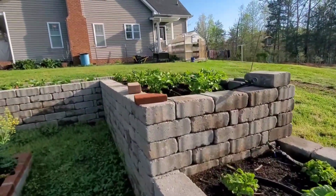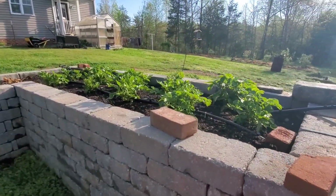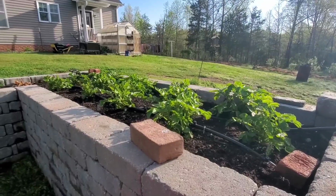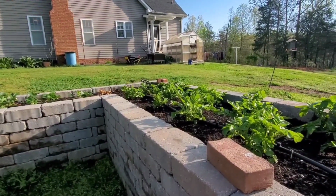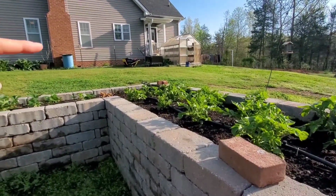And this last bed are russets. The history on the russet potatoes here: I bought russets from the grocery store last spring and I planted them in the bed up here by the house. And then I did not take very good care to water them because it can get really dry up there.